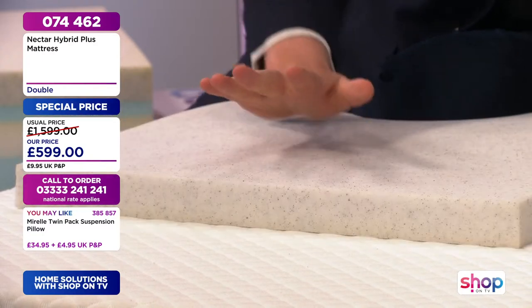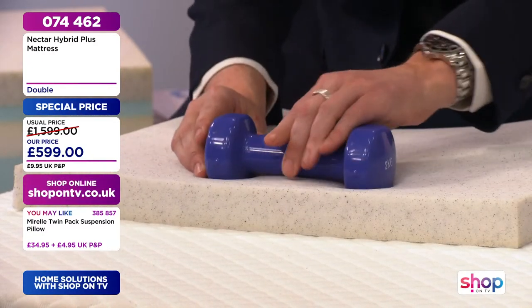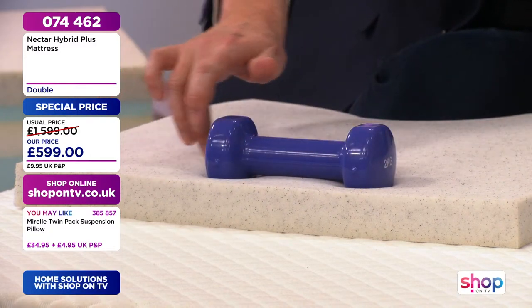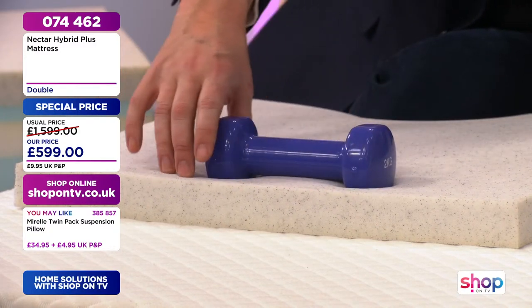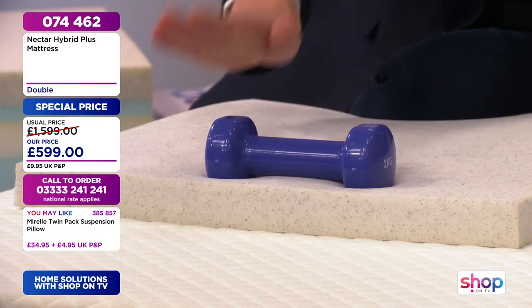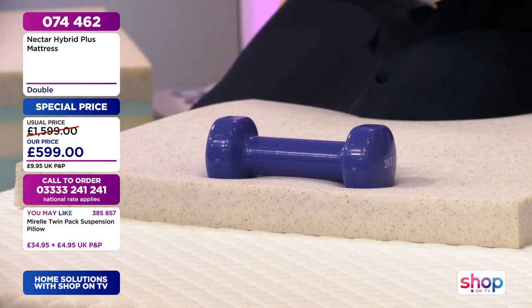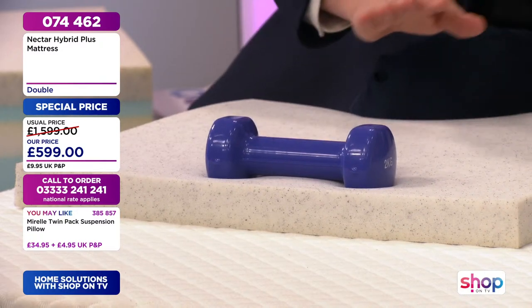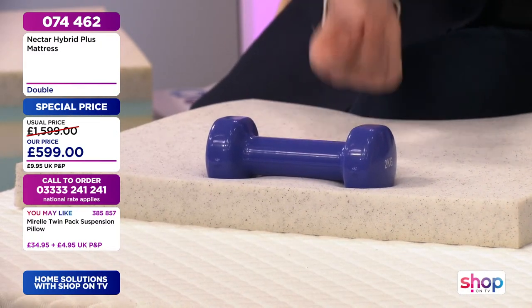You see again how it bounces back. What that means is when you get into bed, if that's your body, it literally distributes your body weight across the whole of the body. It comforts and supports you. And it also has something called motion isolation, which we'll talk about in a moment. This is just the top layer that's underneath that gorgeous removable and washable cover.